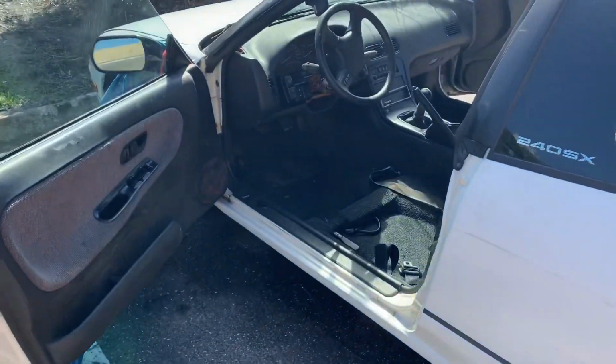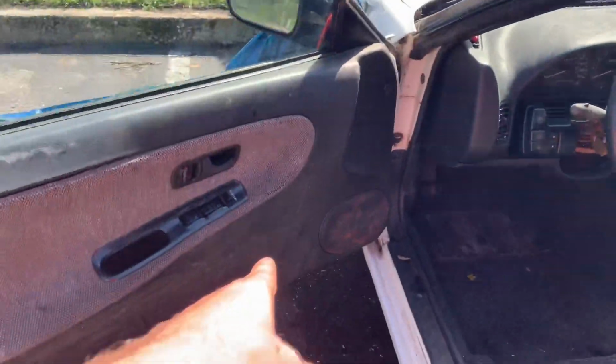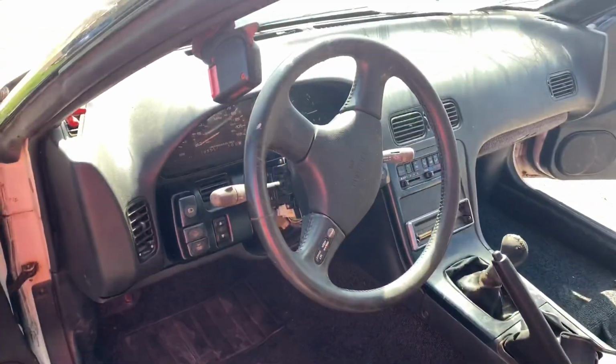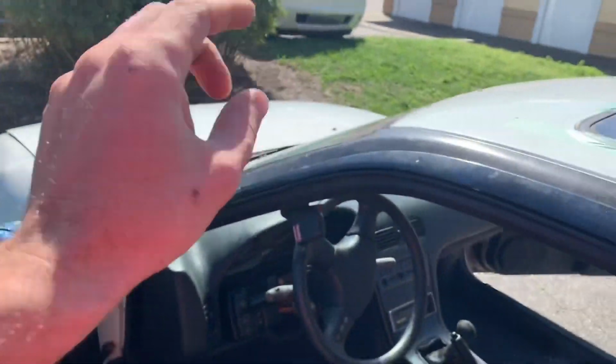But this weekend we pulled out all the interior, we cleaned up everything, cleaned up the doors. I think I need to finish cleaning up this lower part of this door because it's still kind of dirty, but the carpet's all cleaned up. We were able to get power to everything. We got the pop-ups and everything to work. There's actually a good battery in it right now.